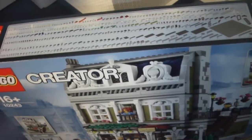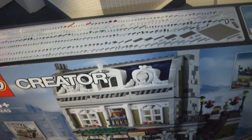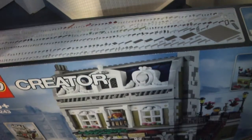And this is the Parisian Restaurant from 2014, set number 10243, recommended age range 16 and up. It has 5 minifigures, 2,469 pieces, and it costs 150 euros in Germany and $160 in the US.